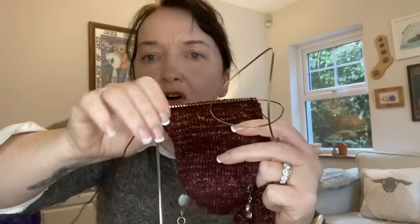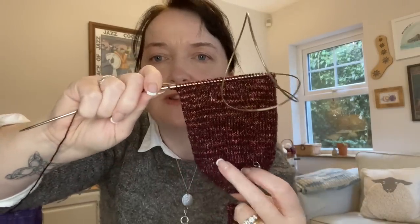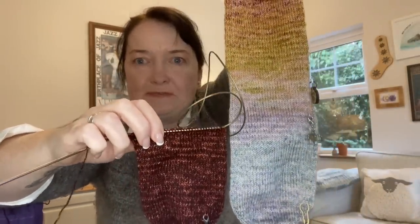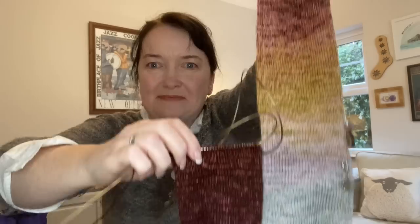So I'm almost at the point where I can start putting in the heel. I have small feet, so it will be the opposite. And I love this. I have 68 stitches. I've started to work on 68 stitches. I used to knit my socks at 64 stitches, but I need to do bigger socks.